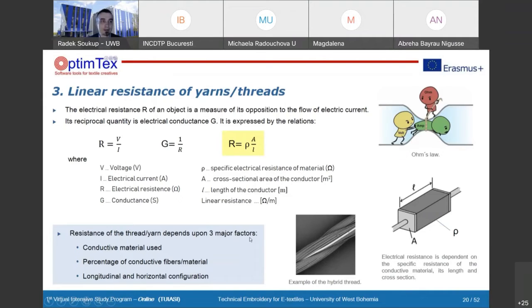So there are three main factors which are essential for the resistance of the thread. It's the conductive material used, where they use silver or copper. The percentage of the conductive fiber materials, the longitudinal factor, which means how long it is, and the horizontal configuration, which deals with the cross section of the conductor.